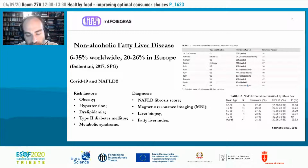And as was already referred to here, most of the time it's discovered by chance. There are not a lot of diagnostic tools available. You can, for example, measure the fibrosis score. You can use an MRI, which is an expensive technique. Of course, we have liver biopsies. I don't think we want to have periodic liver biopsies for many reasons. You also have some morphological endpoints, fatty liver index, and so on.